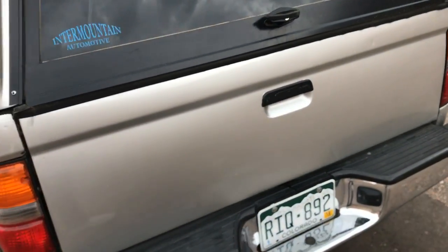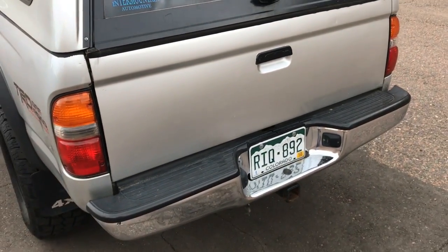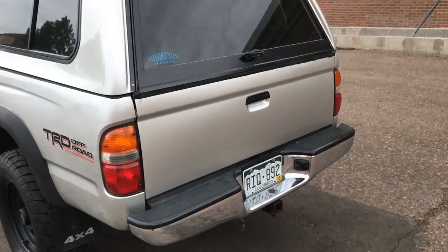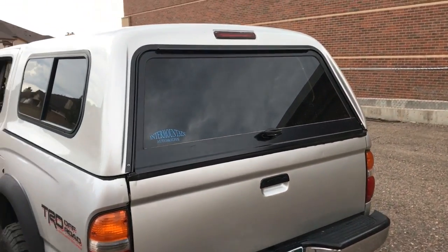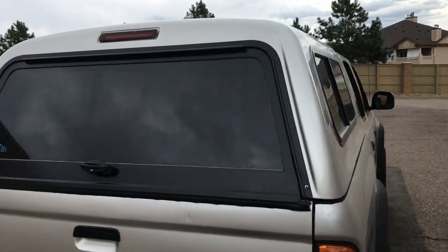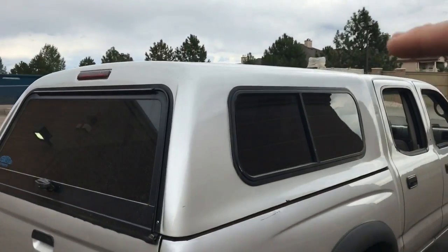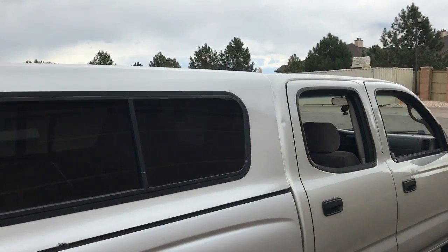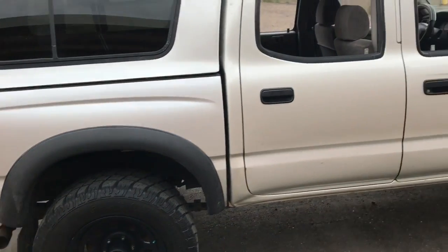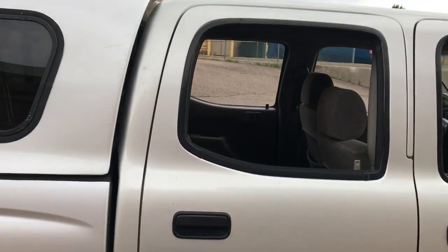When I purchased this truck, it had a very rusted out tailgate. Also rear bumper from the last truck. The new '04 that I own actually has a snug top topper on it as well, cab high. But yeah, for being a 13-year-old truck, you have your usual dents and scratches here and there.